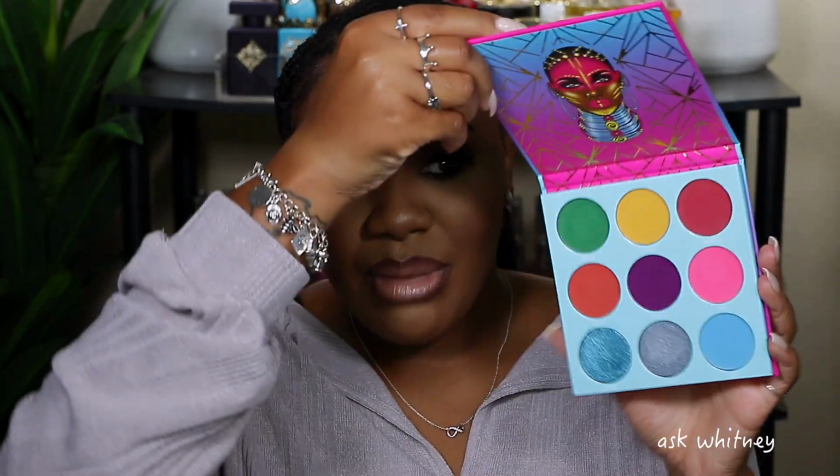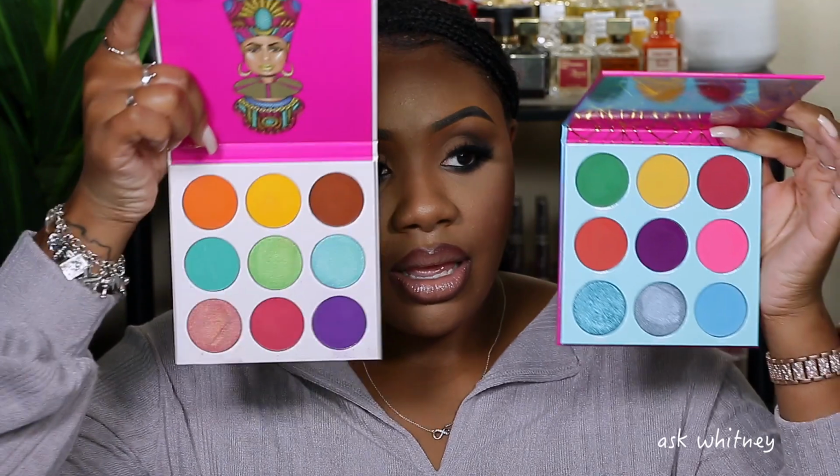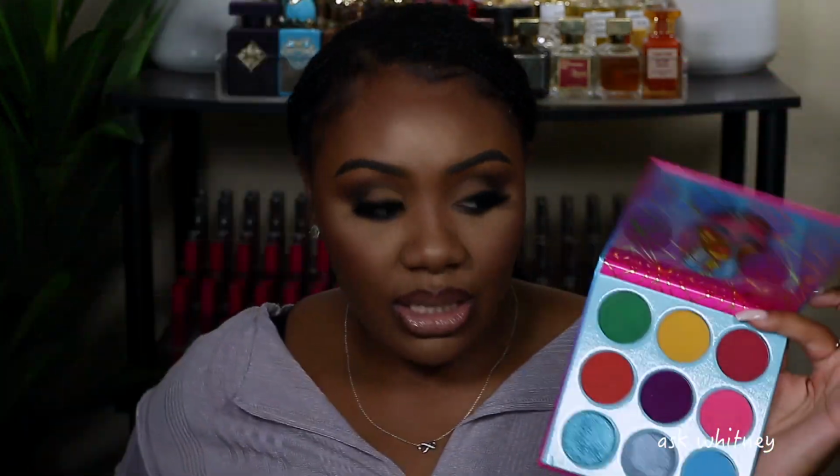Then I have the Warrior 3. Now for me, between this and the Zulu, let me hold this up. When it comes to my preference, I prefer this as a rainbow palette. If I'm gonna pick a 9-pan palette out of these two, I'm gonna go with the Warrior 3 because I just like the shades better. So that's why this one ranked higher than the Zulu, because I like it better as a rainbow palette.